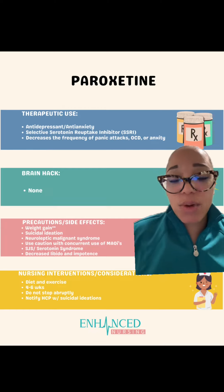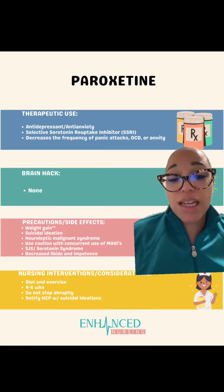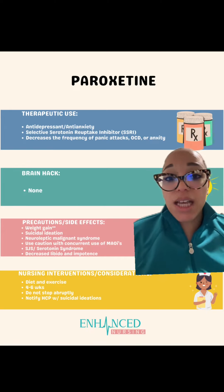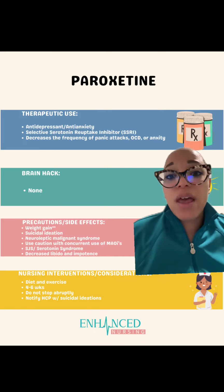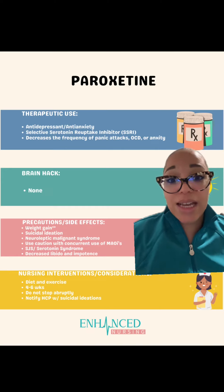This is an antidepressant, anti-anxiety medication given to patients that are struggling with depression or anxiety. This class of medication is considered an SSRI, or a selective serotonin reuptake inhibitor. This medication works to decrease the frequency of panic attacks, OCD, or anxiety.